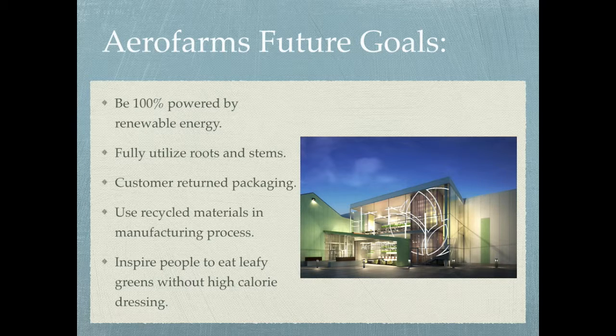Some of the bigger future goals for AeroFarms would be to be 100% powered by renewable energy, fully utilize roots and stems as mentioned, and customer-returned packaging. So they want to get to know their customer and come up with a system where they can return packaging and reuse it. Use recycled materials in manufacturing processes, and inspire people to eat leafy greens without high-calorie dressing. So I appreciate that as well. I think that's a nice goal for a company such as this to state.